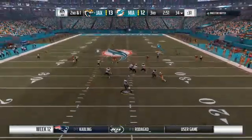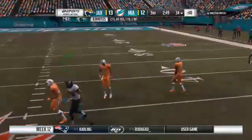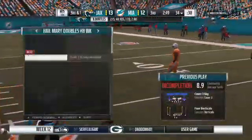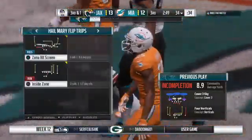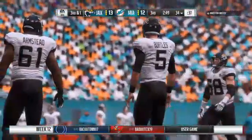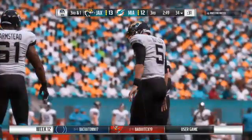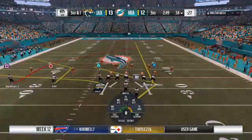And that route takes some fortitude from the guy running it, because he knows he's going through the briar patch, as I like to call it, right? He's trying to work his way through all that traffic, and people are wanting to put a little contact on him. Really well done. They tried to throw on second down, unsuccessful. Now it's 3rd and 1.